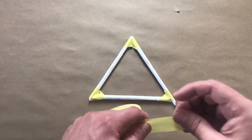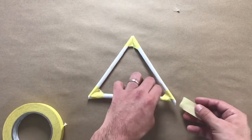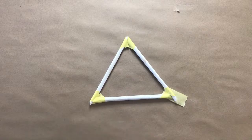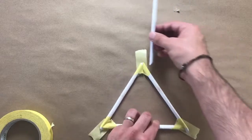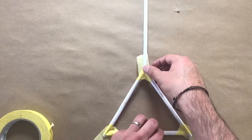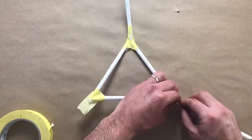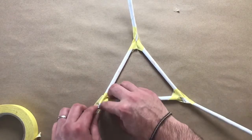Now, I'm gonna prepare the next part by tearing three more pieces of tape, and I'm gonna tape it underneath each corner, leaving a little piece out just like that. So now, I'm gonna take the last three struts that we made. I'm gonna place them like that and fold the tape over. Make sure that it can go up like that. So you can leave a little bit of room in between these two.